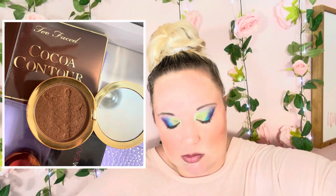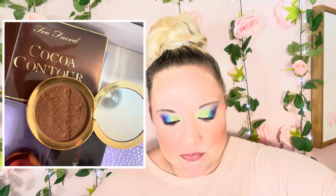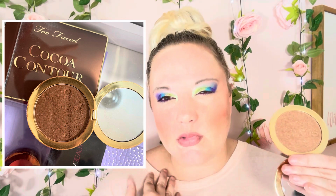I've been loving this one by Kosas. This is the Sun Show bronzer in the shade Beachy, and I think that's probably where things are getting a little tricky for me, is that I got this one this year. I know that Kosas is one of those brands that goes bad really quickly, so I'm nervous. I don't want this to go bad on me, especially because I do love the formula. That's what I'm wearing today, but it is tricky with new and more fun products I enjoy perhaps more to really focus on this one. But I am going to keep it in here. It's a nice bronzer. Too Faced actually really does a nice job with their bronzers, but it's just hard.